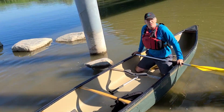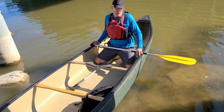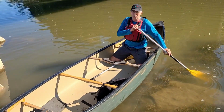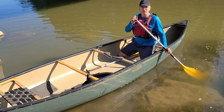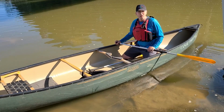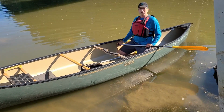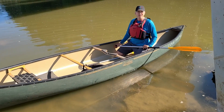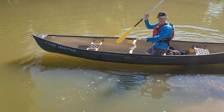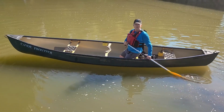So, the paddle strokes I want to cover: the forward stroke, backward stroke, high stroke, raw stroke. I'm going to show you a combination between a forward stroke and a pry stroke called the J stroke, and a brace. So those are all the paddling strokes we're going to cover. I'll just back it out and then we'll get started. I'll do all the strokes on this side without moving, and then we'll do a sequence where I put them all together and kind of move through the water.